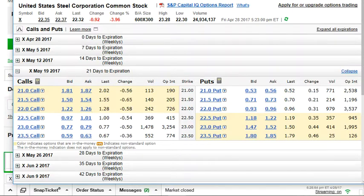Just remember that when you short sell a stock, that's almost the same thing as buying a put option, but the difference is short selling a stock is risky because if the price of the stock goes up, you lose money. Now, if you were to buy the put option and then the price of the stock, let's say, went all the way up to $30, the only money you would lose is this $150 you spent on the premium.